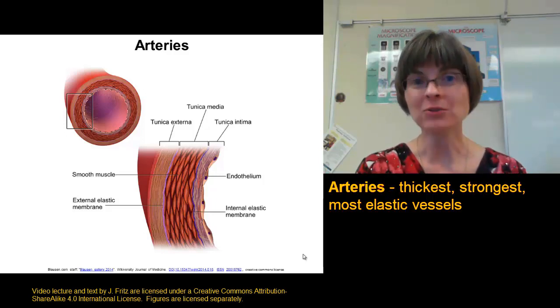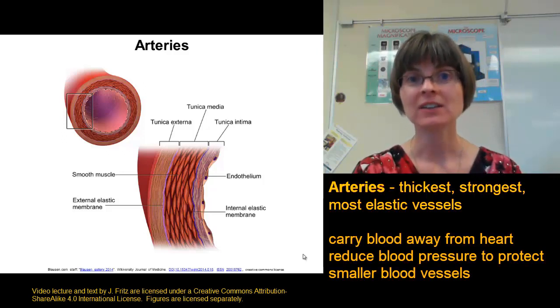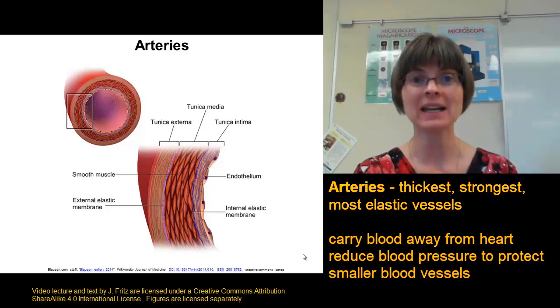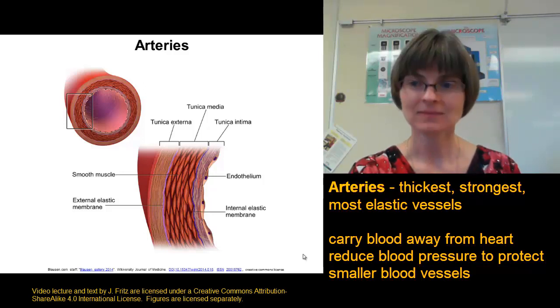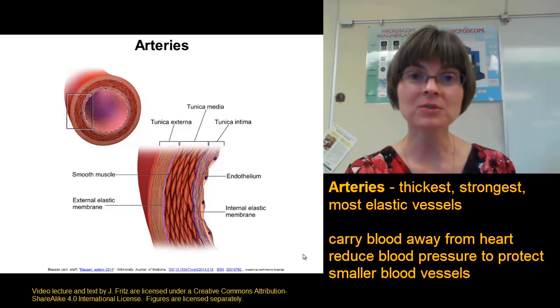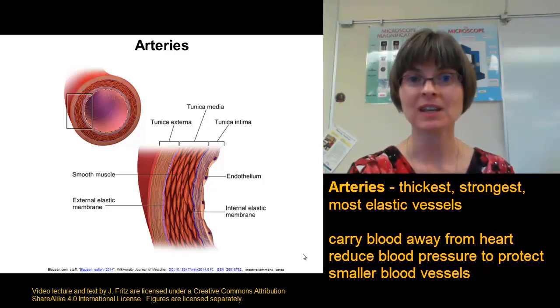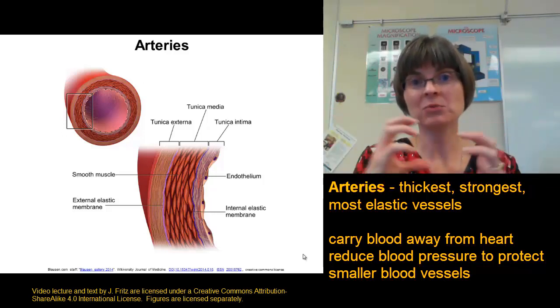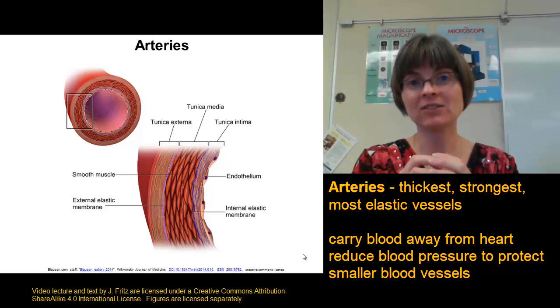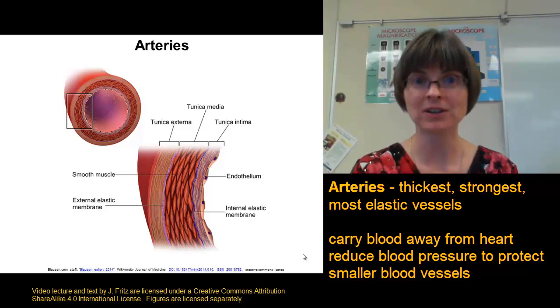Not only are the arteries responsible for carrying high pressure blood away from the heart to distribute it to all the areas of the body, the arteries are also important for reducing the blood pressure. It's important to reduce the blood pressure to avoid stress on the smaller blood vessels. In order to reduce the blood pressure, the arteries expand and then recoil with each pulse, and that starts to absorb some of the force of the blood pushing through the arteries.